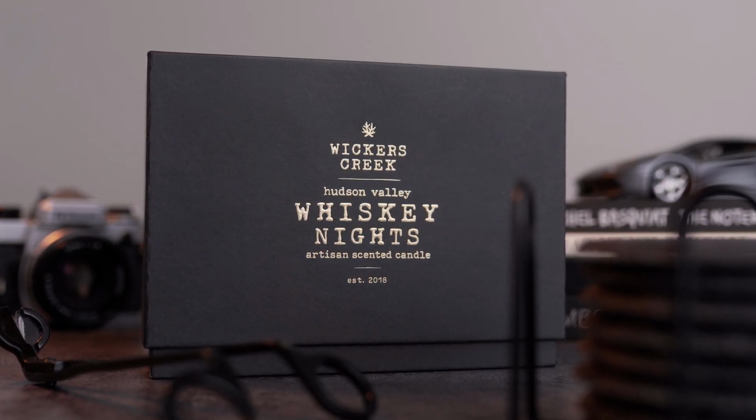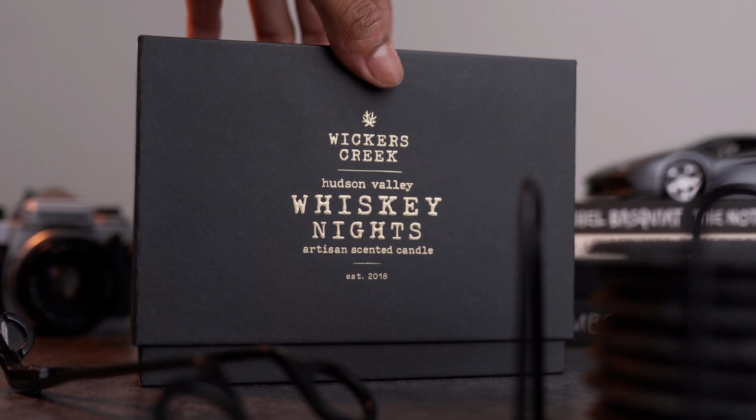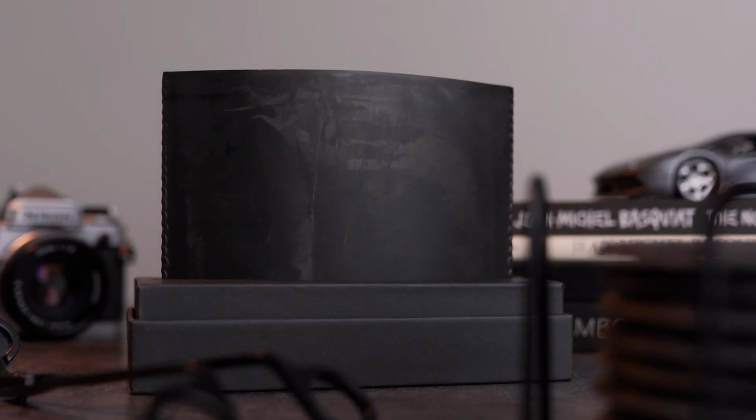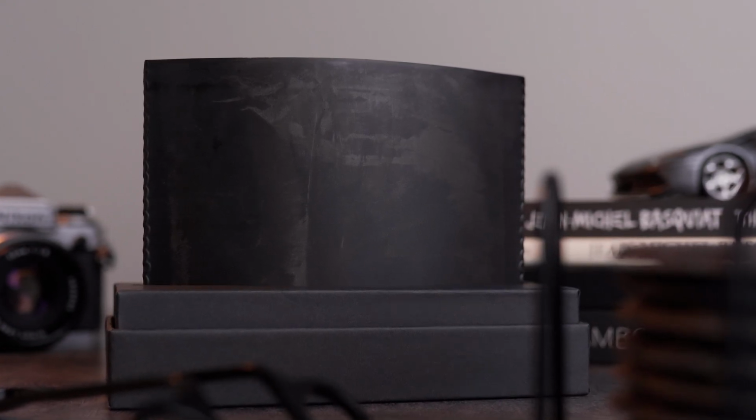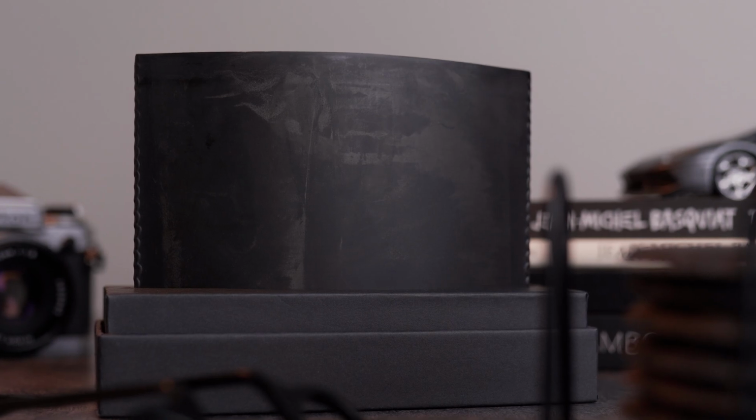Today I present you with something quite unique from my collection, a top-tier artisan candle from the top-tier luxury brand Wickers Creek. I've been wanting to try their candles for a couple months now, ever since seeing these amazing looking metal vessels. When they reached out, I took it as a sign that it was meant to be, and it was definitely worth the wait because this candle is exceptional.